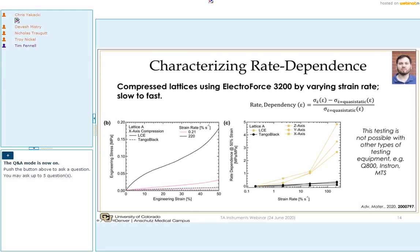For our first characterization, when we were looking at rate dependence, we took the stress values at 50% strain for each strain rate, and we used this rate dependency equation to help quantify rate dependence, where the quasi-static stress was the slowest strain rate of 0.21% per second. The figure on the left just shows you an example of our slowest and fastest loadings on one of the axes for each lattice structure.